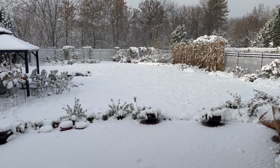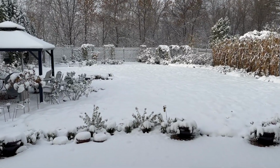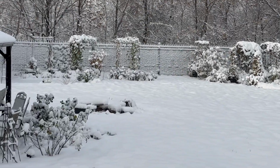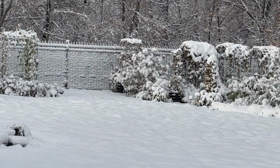It's only been a few days since it started snowing. The snow that has fallen is getting thicker. I like the effect of the snow on the fence. It gives the appearance of a solid white fence, but in reality, it is not.